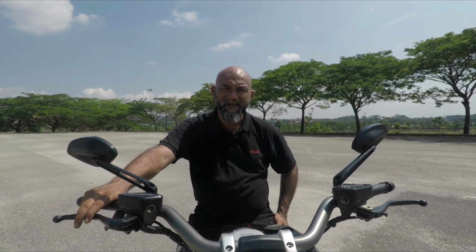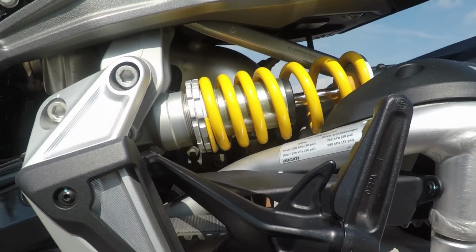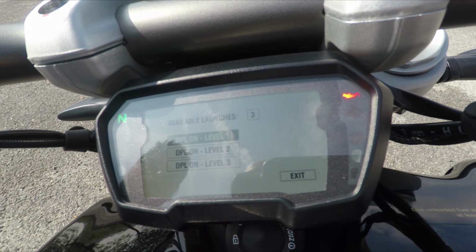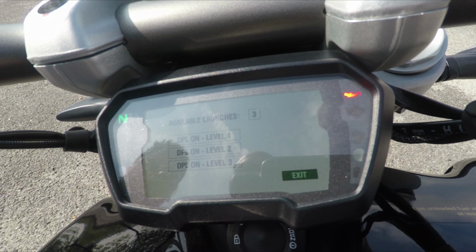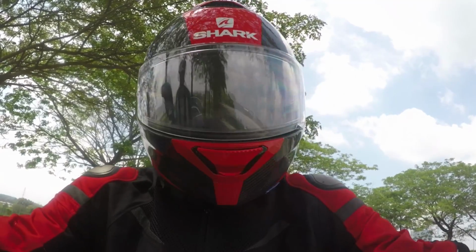Suspension on the XDiavel uses upside-down forks in front, which are adjustable for compression and rebound. At the rear is a Sachs monoshock unit, which is adjustable for preload. The XDiavel S also comes with 3 launch control modes and 3 ride modes, which you can control from the left handlebar pod. And that's an overview of the technical details of the XDiavel S. Now let's go find out what it's like to ride.